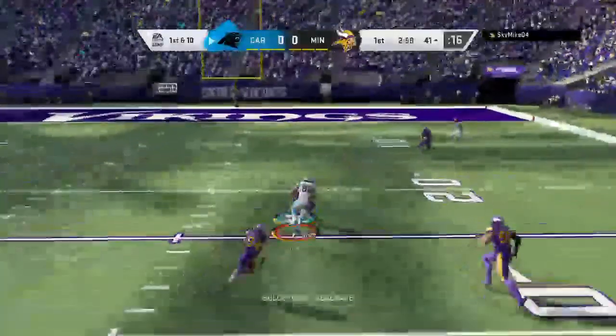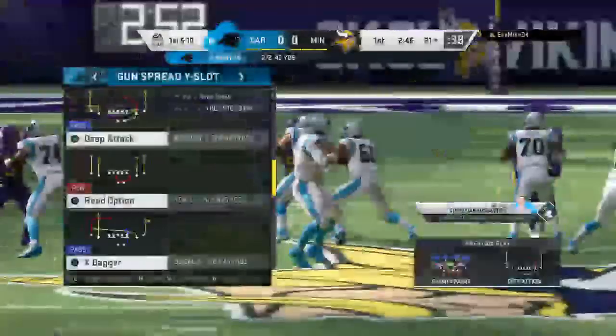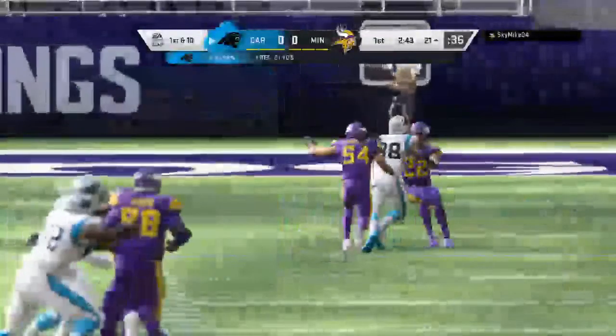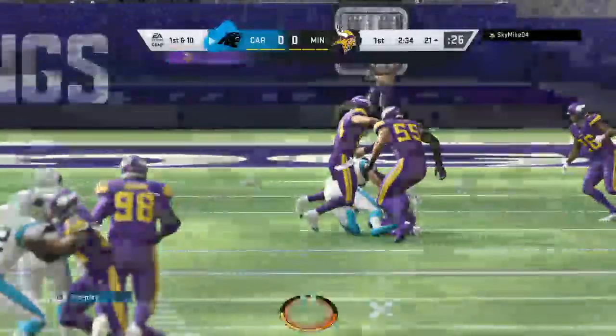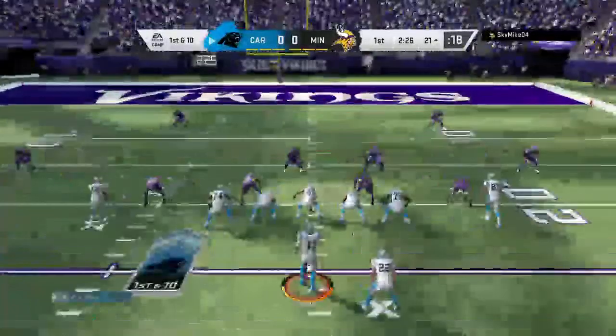Newton now to throw. And this is caught. It's Greg Olsen. And he'll get this one down near the 20-yard line, just shy of the 20. That's now a pair of explosive plays in succession, both north of 20 yards.